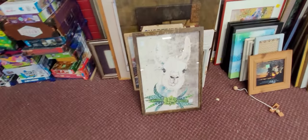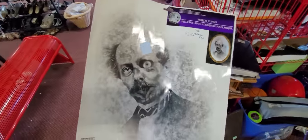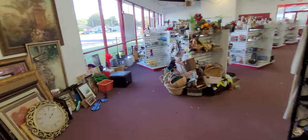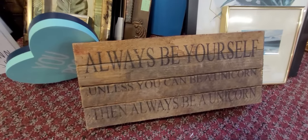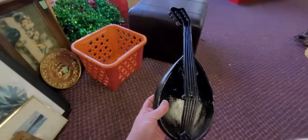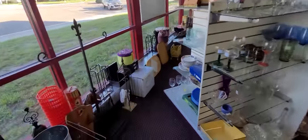Let's go look at the whatnots, doodads, and knickknacks. And the pictures. I sure don't have any room for those either, but that does not stop us from looking. That's kind of cool. Look at that. Mirror cling for Halloween. Look at these old metal home decor. Look at that. Love it. By Royal, $9.99. Those would go great around some old photos. Seems to be a recurring theme.